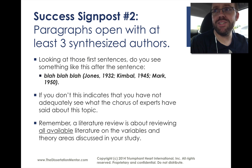And if you don't, this means that you probably haven't gathered enough expert voices into your discussion yet about your topic, and so you need to go back, build more on your synthesis matrix, create more of the logical flow, and add more voices, right? The whole point of the literature review is to discuss all available literature about the various variables and theory areas discussed in your study. A lot of candidates get stuck on, they found 1 or 2 authors that spoke about something, so they think they're done. You need to synthesize many, and all means really all available, many, many, many. So go back and check out those first sentences again and make sure they have at least 3 authors there. That's a great way of knowing whether or not we've synthesized at a high level.